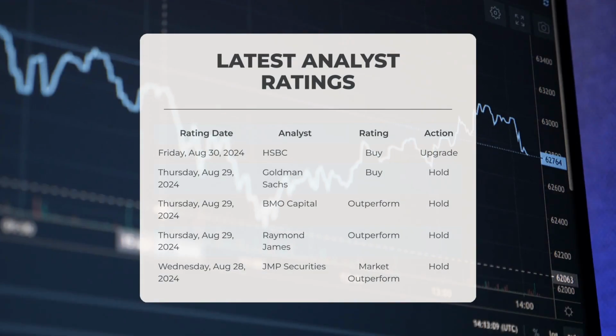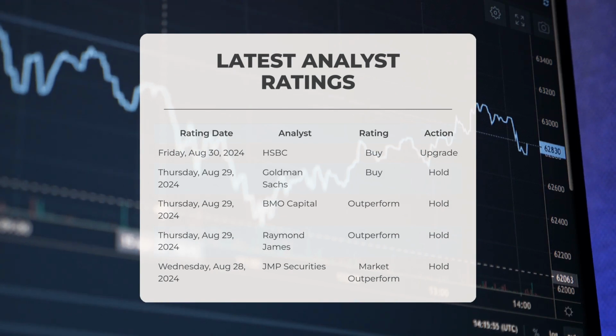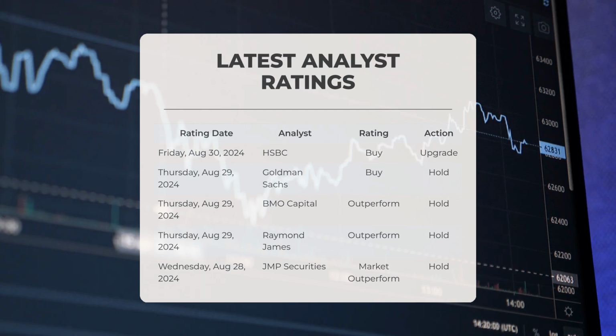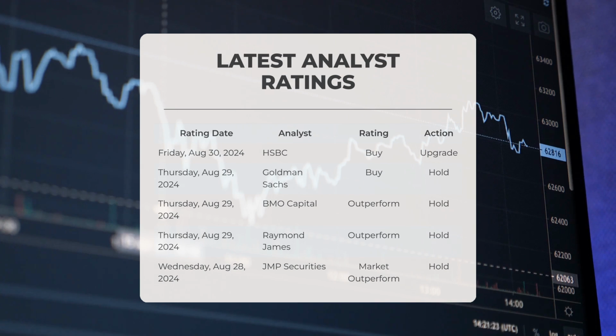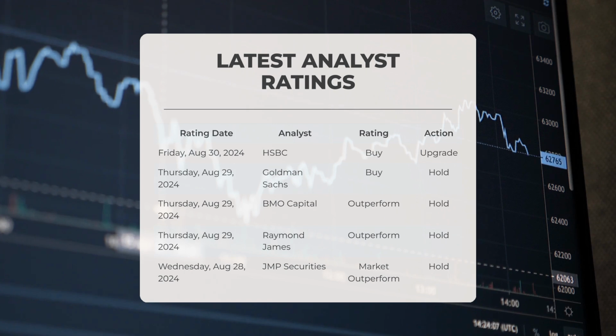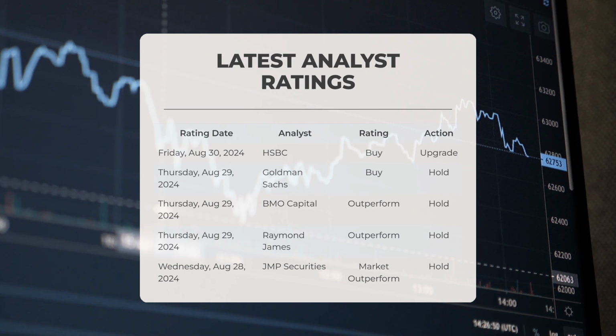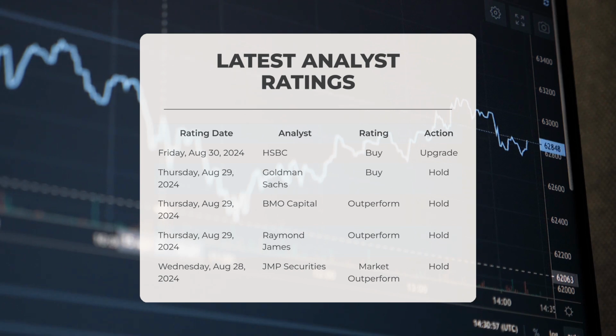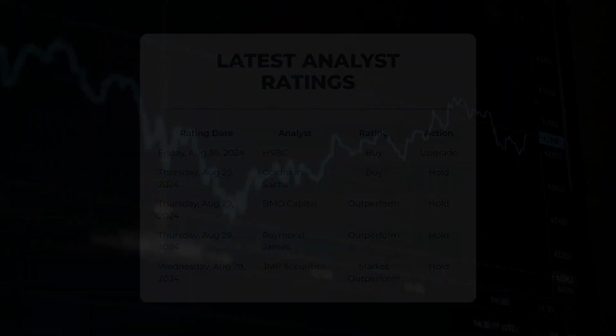Analyst ratings. On Friday, the 30th of August, 2024, it was reported that HSBC assigned CRWD a buy rating with an upgrade action. On Thursday, the 29th of August, 2024, Goldman Sachs also assigned CRWD a buy rating, but with a hold action. On the same day, BMO Capital rated CRWD outperform with a hold action. Additionally, on Thursday, the 29th of August, 2024, Raymond James gave CRWD a rating of outperform with a hold action. Earlier, on Wednesday, the 28th of August, 2024, JMP Securities rated CRWD as market outperform with a hold action.